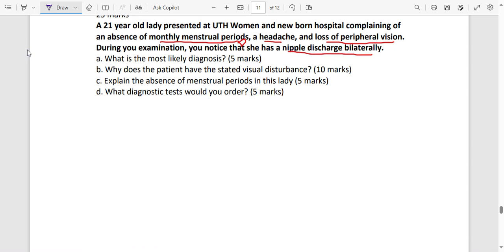Most likely diagnosis? Thank you so much. So this patient has got pituitary adenoma. So this guy, the pituitary gland has become big, right? And so if it has become big, it will be producing a lot of hormones.